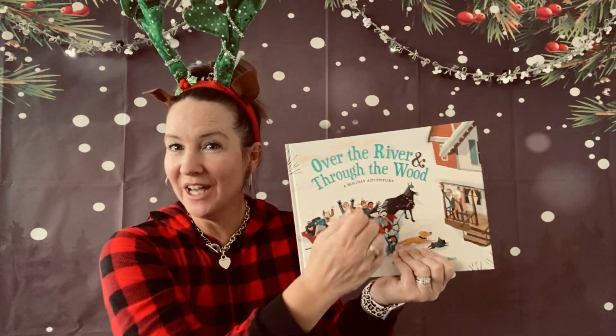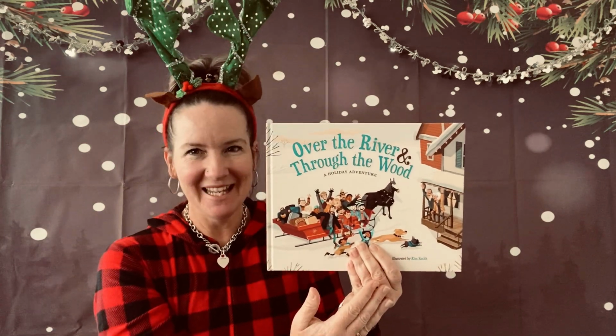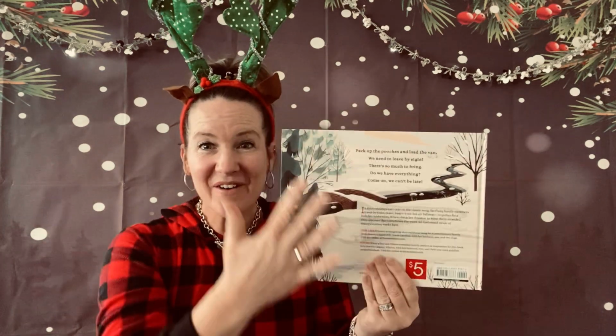I have a hardcover book. Shout out the parts of the book along with me. Say front cover, back cover. And remember, the back cover usually tells us a little teeny tiny bit about the story.